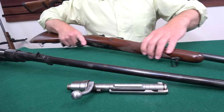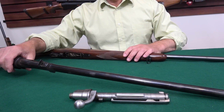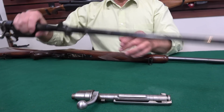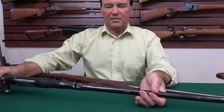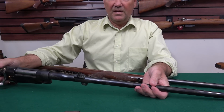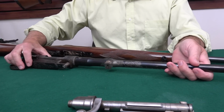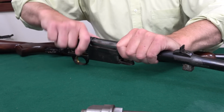So then there was a chance for me to buy yet another Browning Safari in 458, but it didn't come with a stock. So here it is. And here's what's cool about this. This one also says made in Belgium, Browning Arms Company, 458 Winchester Magnum, and so forth. But have a look at this. It's an entirely different mechanism.